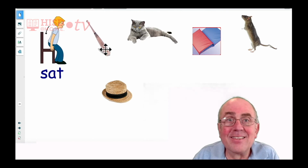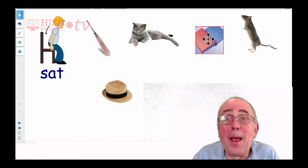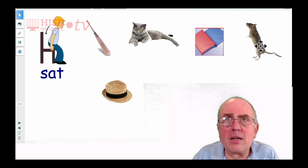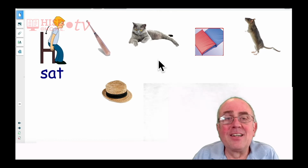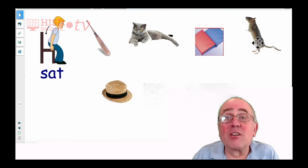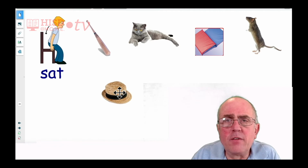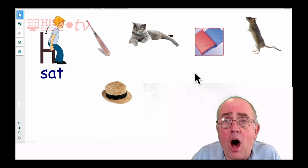Bat, cat, mat, mouse? No, what would be a word that rhymes with set? Rat, set, rat, and hat. Which word should we write together first? Cat. Cat. So all of these words rhyme.